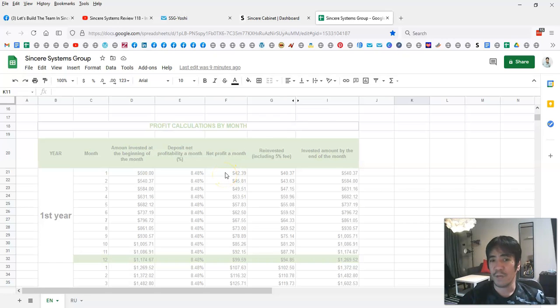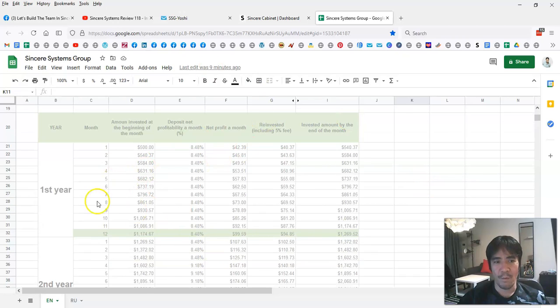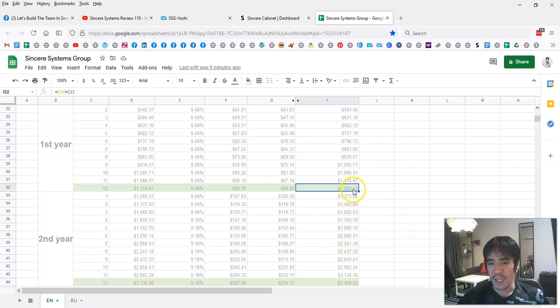First of all, you put in $500 and you're going to make about $42.39 in the first month, and then this earning is compounded, so you put it back into the system. Next month you'll have a little bit more capital, and this is after deducting the 5% fee. Then keep compounding for one year. After that, your capital becomes $1,269. Again, this is an average, so it could be a little bit more or a little bit less, but you get the idea.